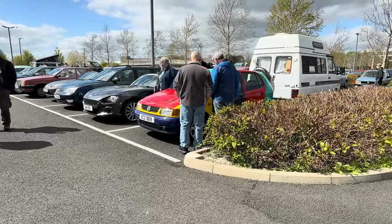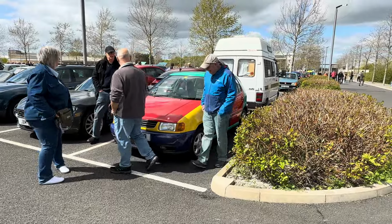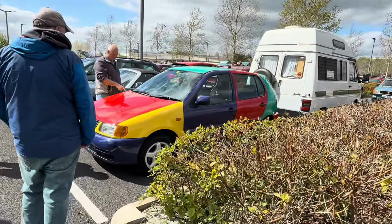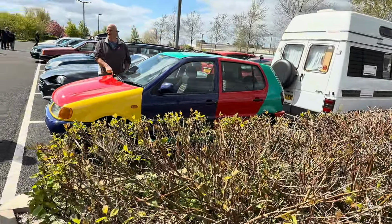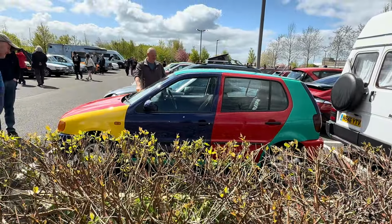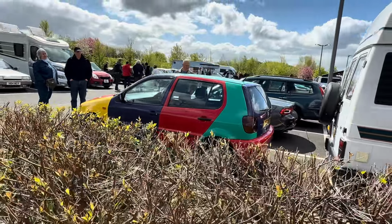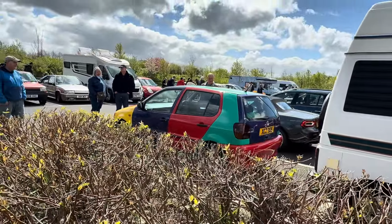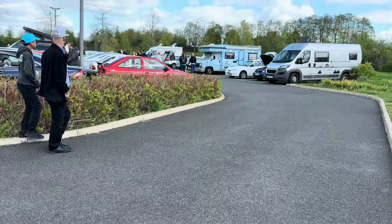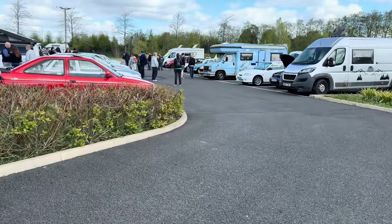My microphone cut out at this point, hence the overdub audio. But this is a VW Polo Harlequin, a special edition version of the Polo. Could you just imagine the conversation in the showroom at the time? What colour would you like your Polo in, sir? Yes. And this was the result. Certainly eye-catching. And in this bit of the car park, I forgot to come up to earlier, so I've missed a few quite nice treats actually.